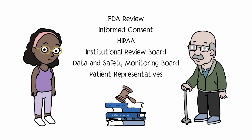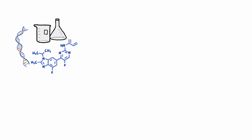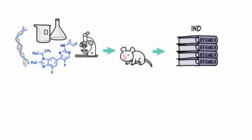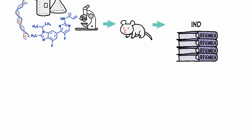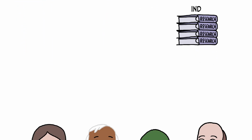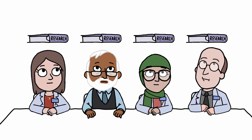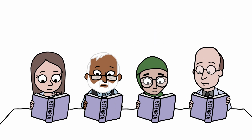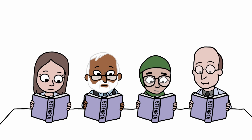Before any treatment can be tested in humans, it has already been studied at length in the lab and in animals. The researchers then submit an investigational new drug or IND application to the U.S. Food and Drug Administration. The IND is a request for permission to give this study treatment to humans. Scientists from the FDA review the application to help assure the information provided supports giving the drug to humans and to protect the rights and safety of the trial participants.